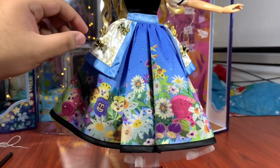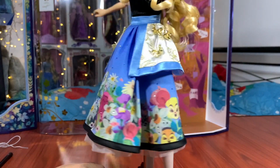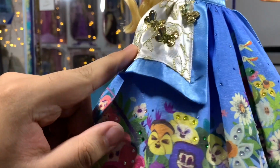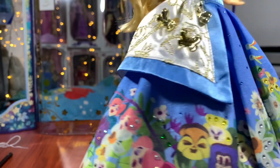So she has her plastic gold butterflies, they're cute. There are 3 on each side, but they don't feature on the back. And I'm not sure what this is actually. Would you call this embroidery? Like this type of stitching? Or is it just normal metallic thread stitching? But they're just patterns of flowers and little butterflies, so that's cute.